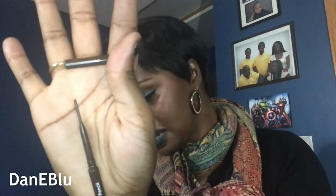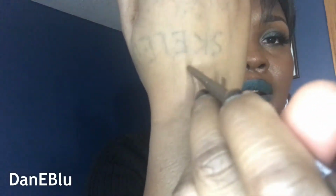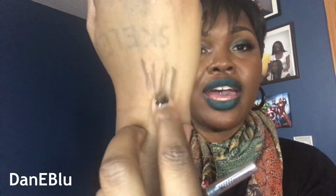And I'll show you how much product is in here. This one has less product than the Sephora one had. And this one was $10, I believe. Oh, sorry, I didn't swatch it. Okay. Now you see how thin that line was? That's what I like about this one. And this one is also softer than the Anastasia Beverly Hills. But the creamiest of them all so far is the actual Wet n Wild pencil, the one I showed first.